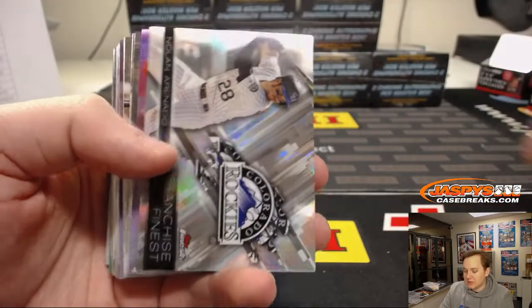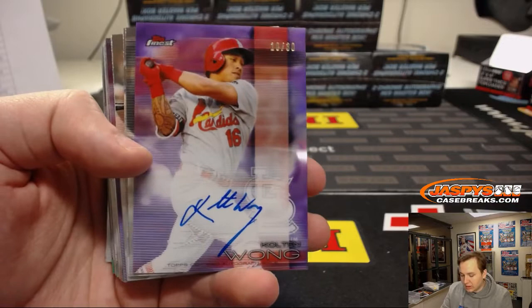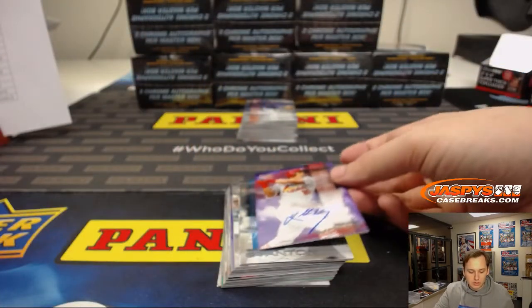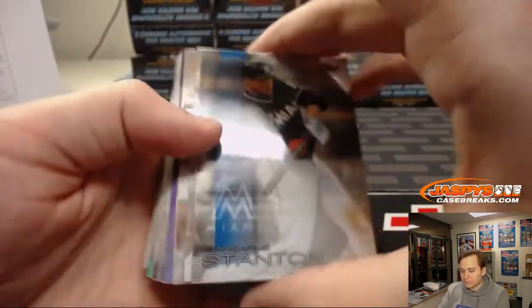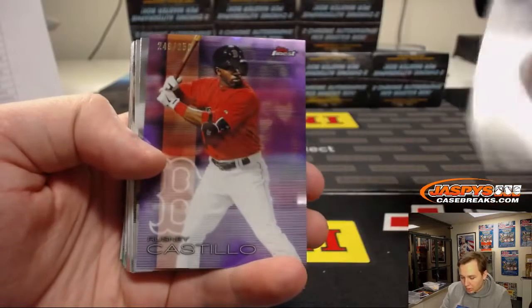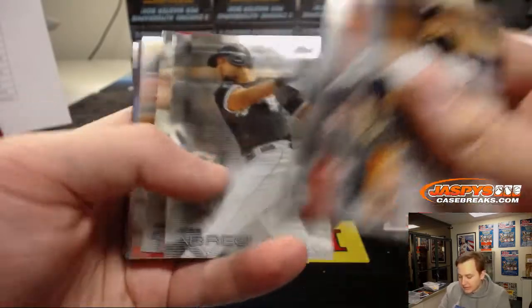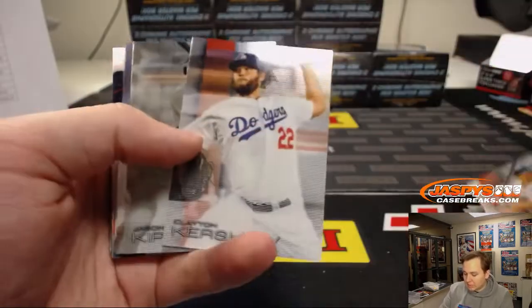All right, here we go. Good luck. Obviously, all the inserts will ship and whatnot. First, out of the gate, 10 out of 30, purple autograph Colton Wong for the Cardinals. St. Louis Cardinals, that's Jeff. Got a rookie, Greg Bird. Number 250, Rosny Castillo for the Red Sox. I thought he was going to be like the next big thing. Mookie Betts, refractor.